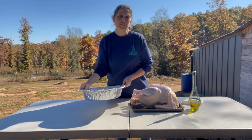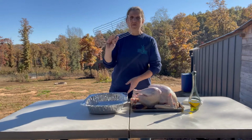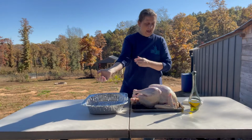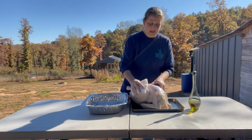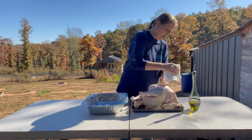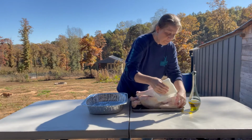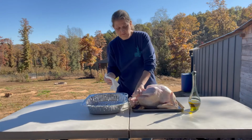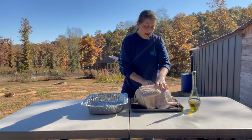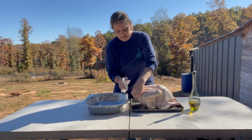I have a disposable roasting pan because it's going to go on the grill, and a rack that fits inside to elevate the turkey up out of the drippings. I took this turkey out of the brine already, and I rinsed it off with water to get a lot of the salt and residue off. Now I just want to wipe it down a little bit, and then we're going to rub oil all over this guy.